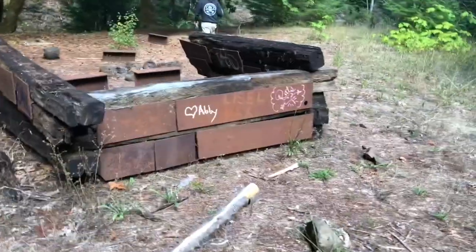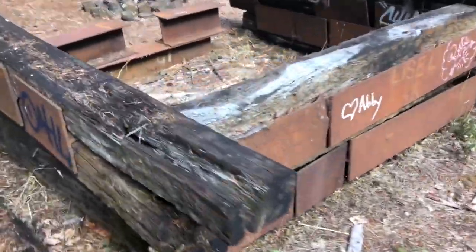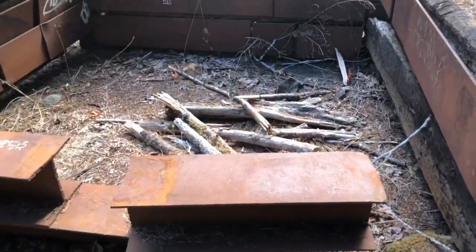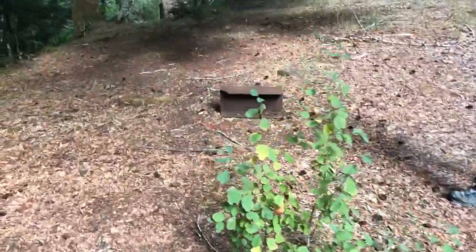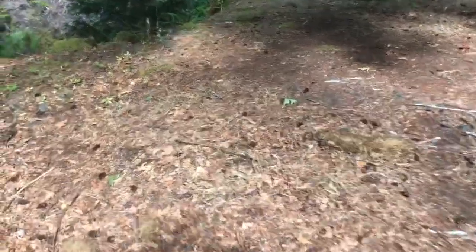Got another camping spot right off the trail. It's like they use railroad ties to make a little sheltery area. I don't know, maybe that's their wood keep. And then a fireplace, and then seats. It's nice and flat. Be great for camping. Let's go see what the river looks like.